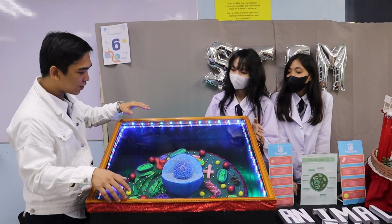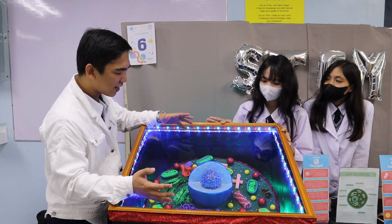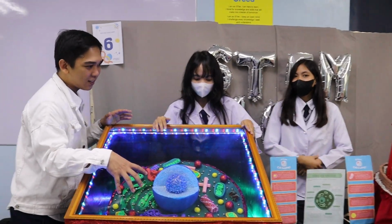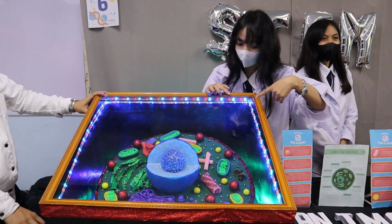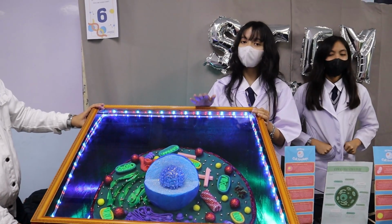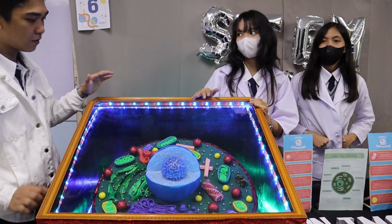Okay, so ano yung connection nito, since na-form na natin siya as the cell membrane, tama? Can you explain anong function nito at connection niya dun sa ating diorama? Okay po. Ang cell membrane po is yung sequence po na red na nakapalibot dun sa cell. And ang function niya po sa cell is to protect the cell and separate the exterior and interior.